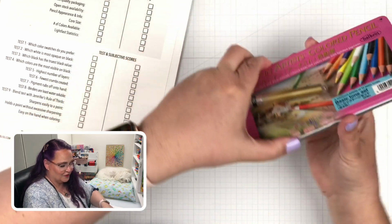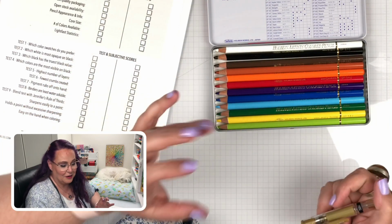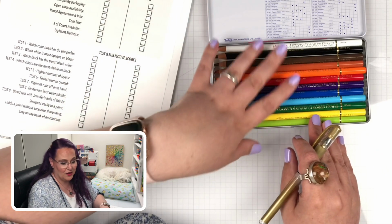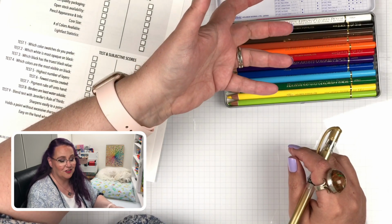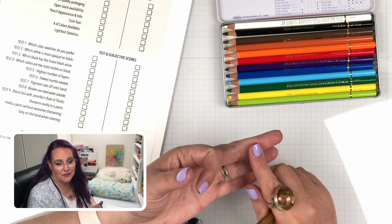We got a nice variety of colors, which I'm happy about. It's a good set. We'll be able to do a lot of coloring with it, but it was almost $40. It was $39.48. They have 3 packs of 12 like this. They have a basic, a designer, and a pastel set that you can get. Now beyond that, they have a 24 set, a 36 set, and a 50 set.